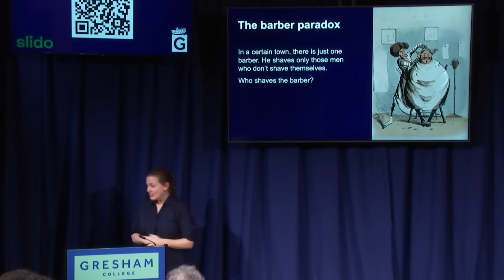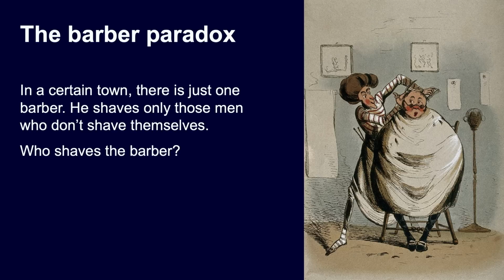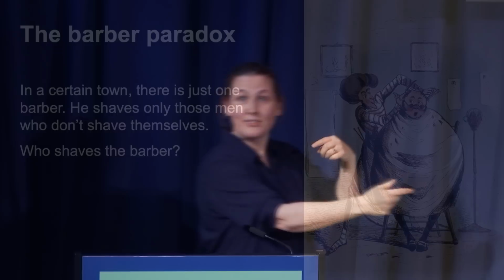It says, in a certain town, there's just one barber, and he shaves only those men who don't shave themselves. So if you don't shave yourself, then the barber will shave you. Question: who shaves the barber? Okay, if the barber shaves himself, then he is one of the men who do shave themselves. But the barber only shaves the men who don't shave themselves. So the barber definitely does not shave the barber. Oh dear.